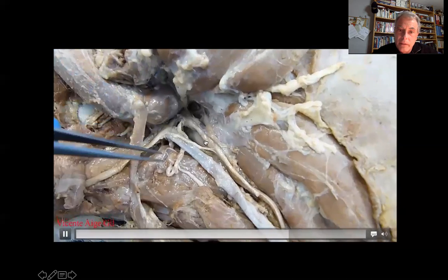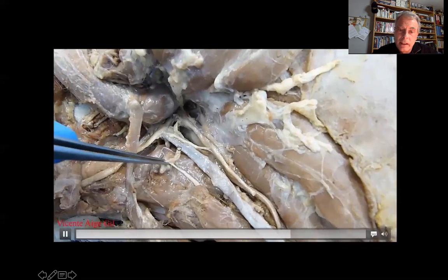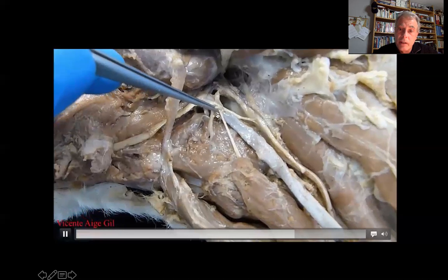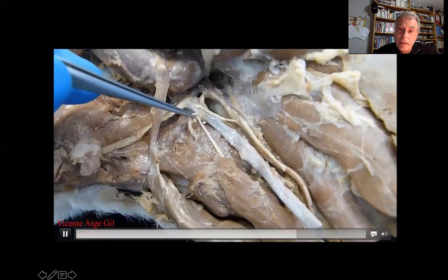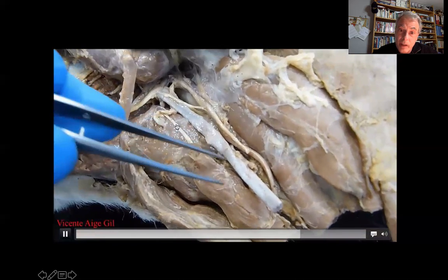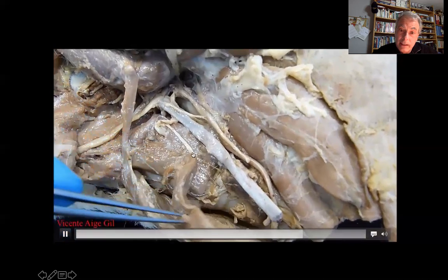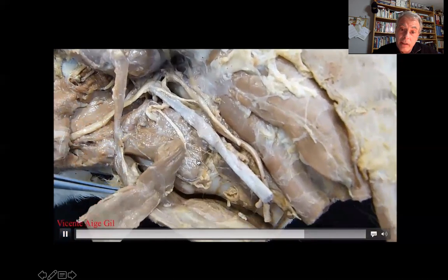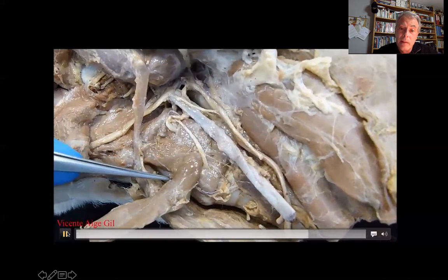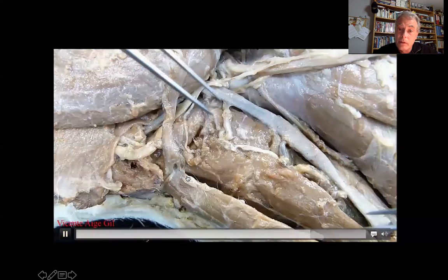Now again, we focus on this. This is the cranial laryngeal nerve with its external branch, sensory, and also this branch, this is the internal branch, sensory, and this external branch that goes caudally and innervates the cricothyroideus muscle. This cricothyroideus muscle is the only muscle of the larynx that tenses the vocal folds.